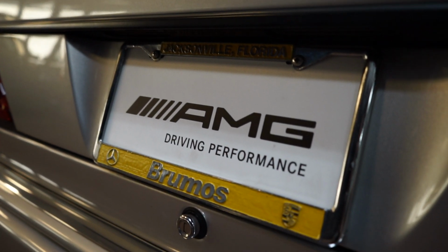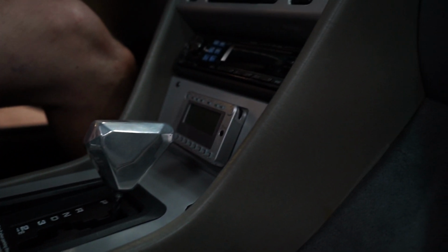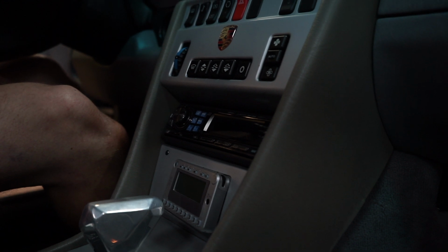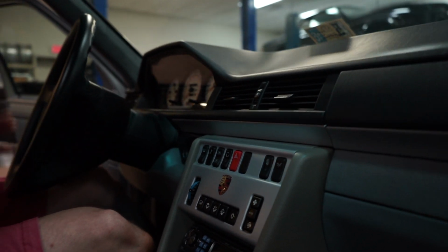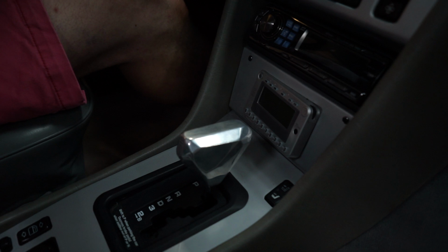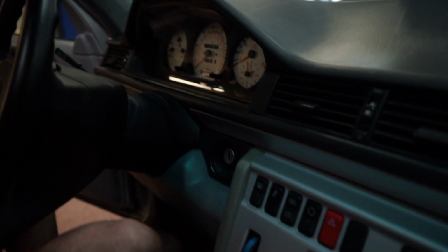Stereo is all very period. We're still XM radio. We're not even Sirius yet. It hadn't yet merged, and the Alpine was high end for '03, but not the world's most spectacular. Some other neat little touches. The shift knob is a giant piece of aluminum, which looks really cool and is interesting, but it does get really hot too, which I found is not the best.